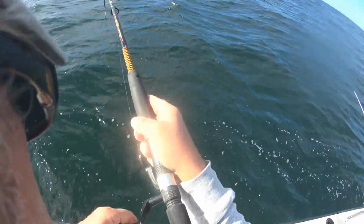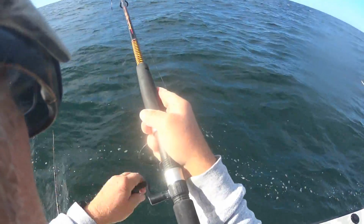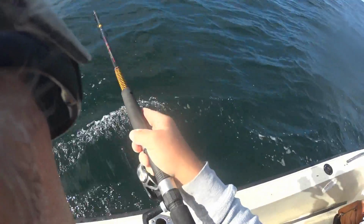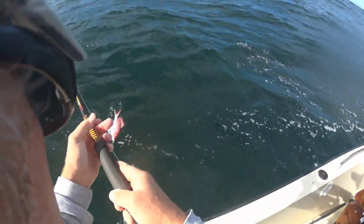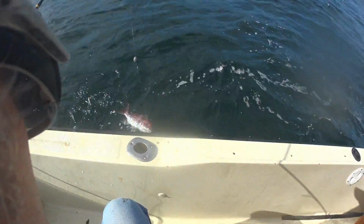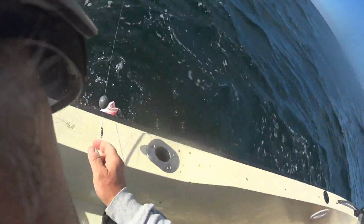Yep, got the snapper shake on a shrimp. The snapper shake on a shrimp. Put that almaco in the cooler. I can call that my skunk out of the boat. He's big enough to eat. Yep, red snapper, red snapper. Gonna turn this red snapper loose.